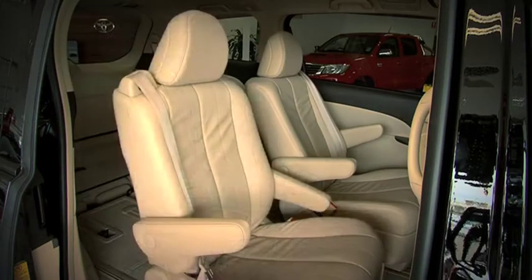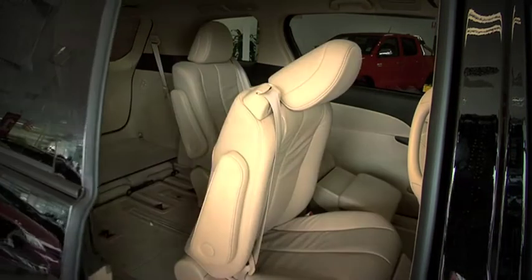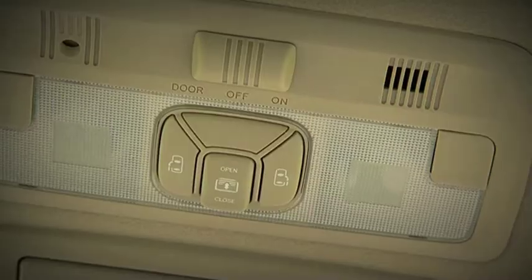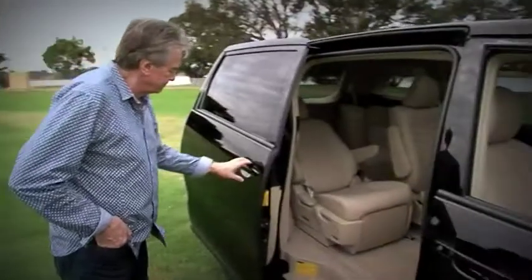Very nice. The space and comfort make the Tarago a natural choice for large families, corporate uses like government cars and limos. And I love the added luxury features like the electric sliding doors, operated by a switch on the dash, a button on the key fob, or by the handle on the door.